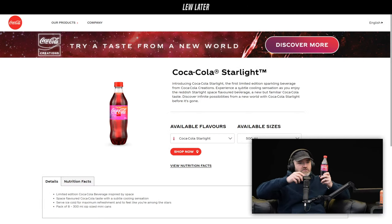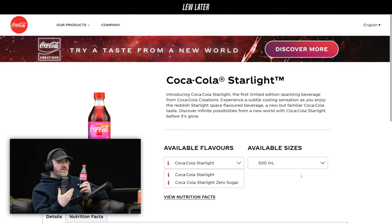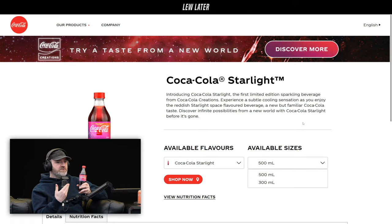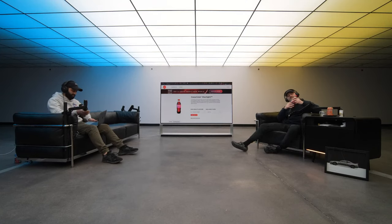Okay. So here's what they say about it. Coca-Cola Starlight. Introducing Coca-Cola Starlight, the first limited edition sparkling beverage from Coca-Cola Creations. Experience a subtle cooling sensation as you enjoy the reddish Starlight space flavored beverage. I mean, they're saying it's a space flavored beverage. A new but familiar Coca-Cola taste. Discover infinite possibilities from a new world with Coca-Cola Starlight before it's gone. So it's a limited edition space soda.